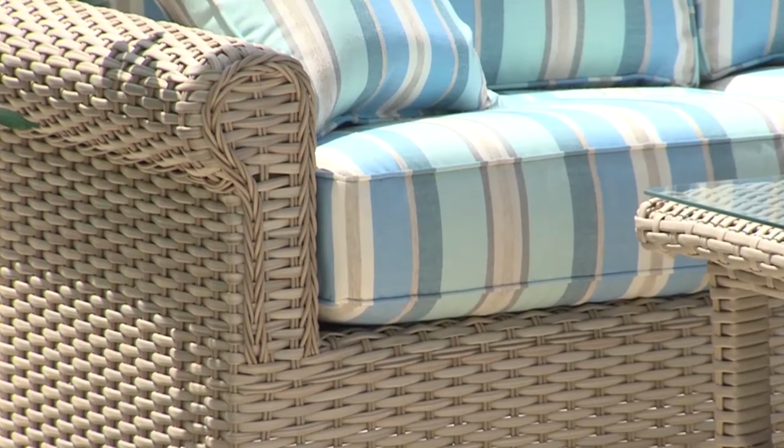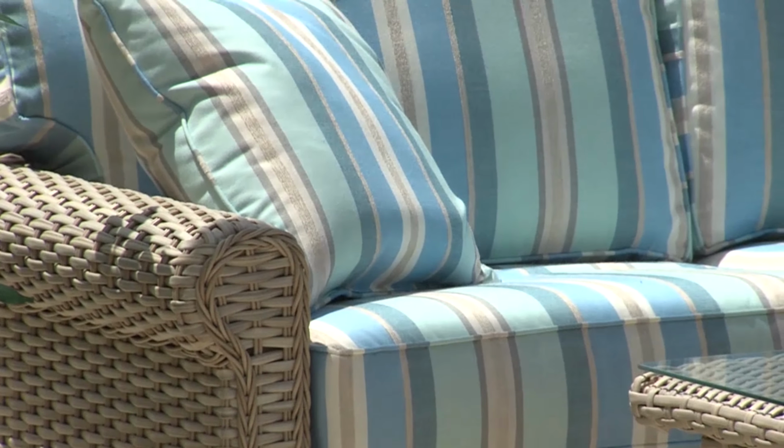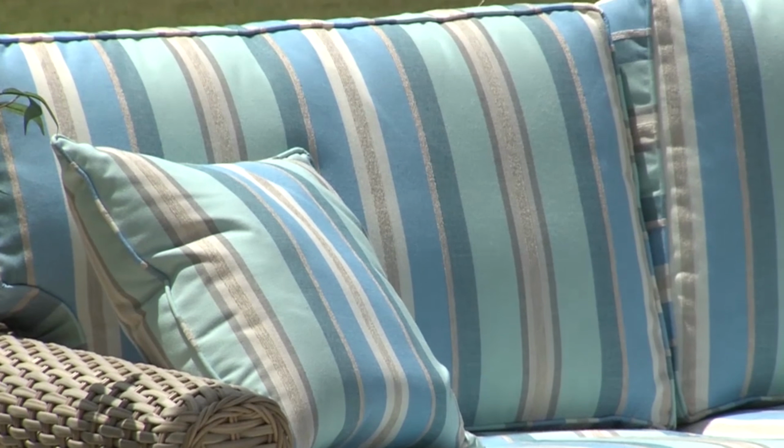And one of the things that I particularly liked about the construction, which is fairly unique, is it's actually an aluminum frame covered with a synthetic material that will not degrade. So this is a good investment. This furniture is going to last a long while.